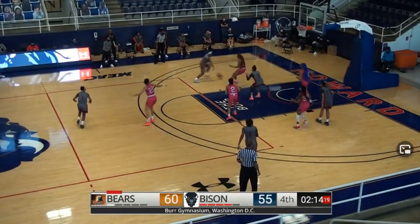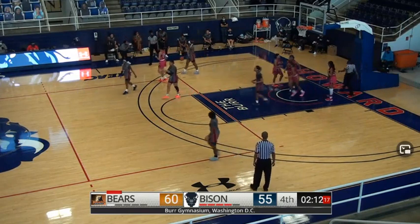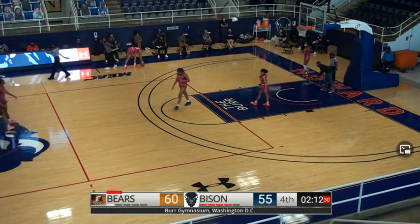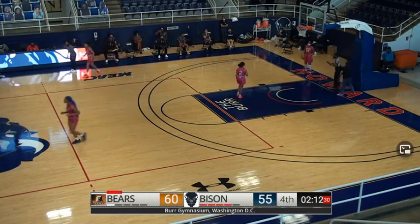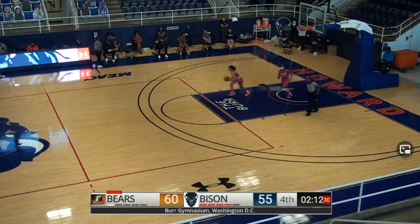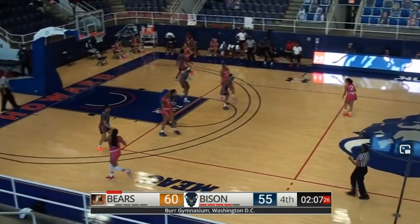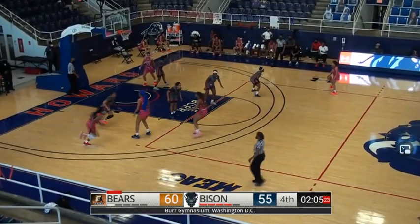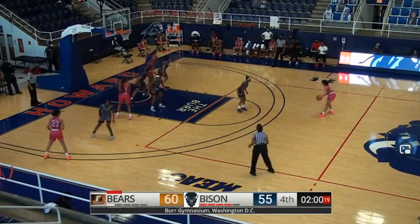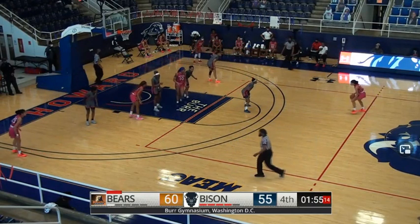Expect the Bears to take their time running their offense again. And the Lady Bison get that stop that you just mentioned. So now they need a score right here. Score, stop, score is the objective with these last little 2 minutes of the game. Good job by Brooklyn Fort Davis. Warren bringing it up. And we are now under 2 minutes remaining in the ball game. Lady Bison trail by 5.